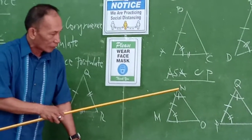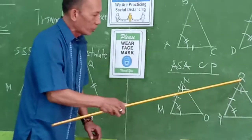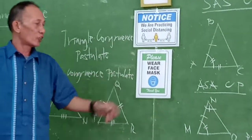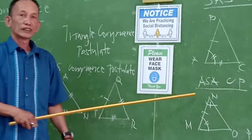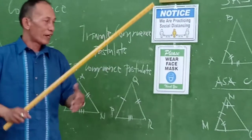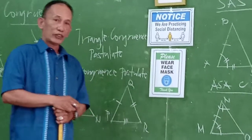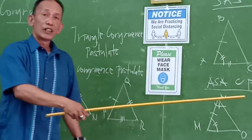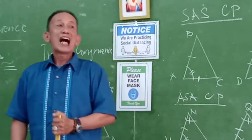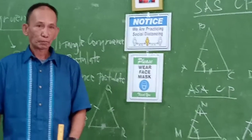These sides coincide with the two angles, angle N and angle M, between angle Q and angle P, which are the corresponding angles respectively. Then the two triangles are congruent by included sides. Correction: it has two consecutive angles in the triangle, and the side between them is called the included side. So these two triangles are under the ASA congruence postulate. What is ASA? Angle-side-angle congruence postulate.